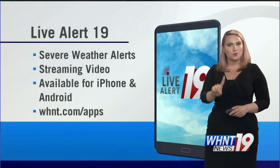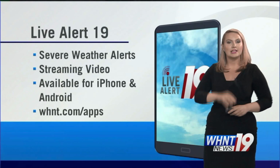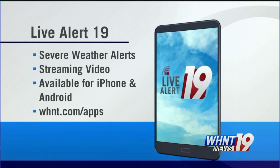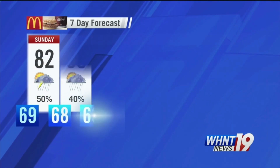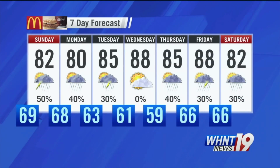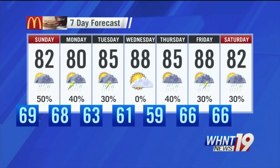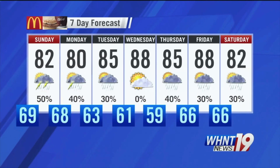Make sure you have not just one, not just two, but 3 ways of getting these alerts, just in case the power goes out where you are and the TV doesn't work, or in case the radio happens to go dead. So Greg, all of us need to be weather aware for tonight into early tomorrow morning. Even though it's a holiday, we all need to have due diligence as we go to bed tonight. And if you haven't given it some thought, give some thought to how you are going to keep up with this.